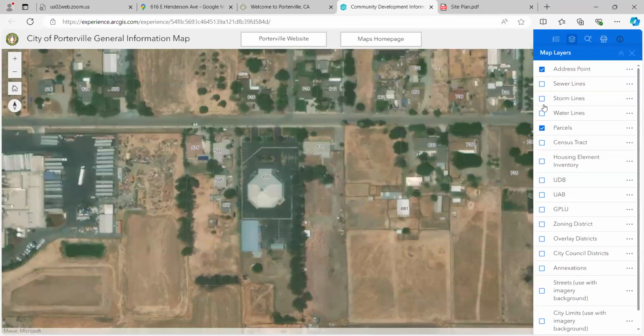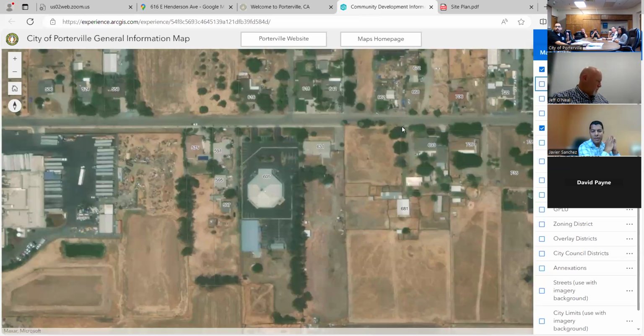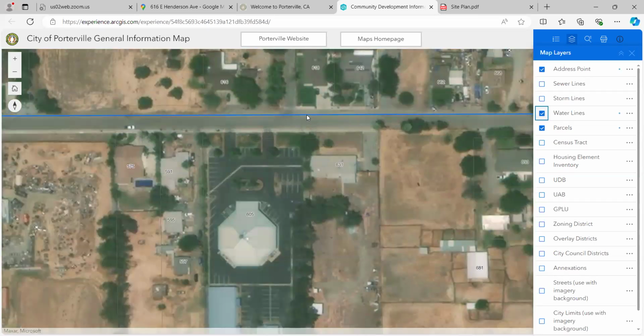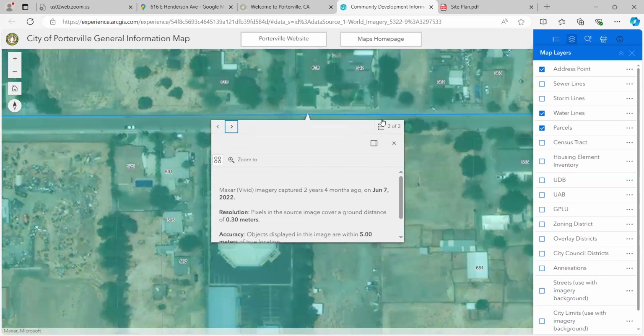Is there water in the street? Yes, water and sewer. They're precluded from requiring provision, wait a second, before I talk more. The city will not impose regulations that require dedications of rights of way or the construction of off-site improvements as a condition of the parcel map. So then the debate, I would assume installing a water service is not an off-site improvement.